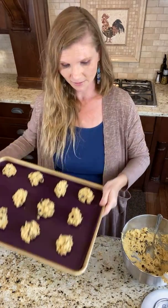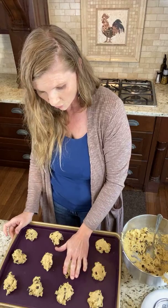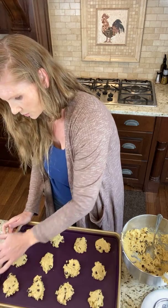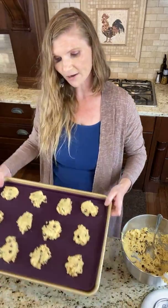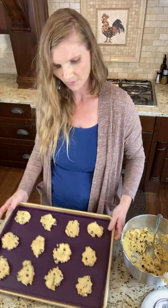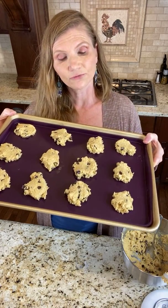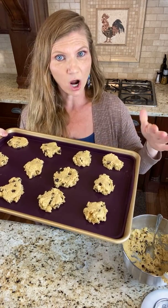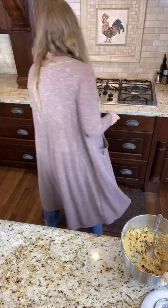Take the palm of your hand and all you're gonna do is just kind of squish them to the shape you want. They really do not take on a new form. So whatever shape you want them, you're creating it yourself. I just flatten them a little bit because I do like them to turn out a little bit thick, but not flat. If you want them flatter, you'll just have to push your palm down more, okay? So there we go. Now this will go in the oven at 350 for 10 to 12 minutes. Depending on how hot your oven gets, you'll want to watch them and make sure that they don't burn.